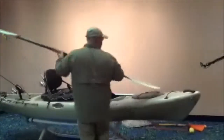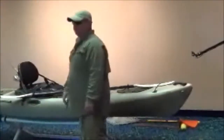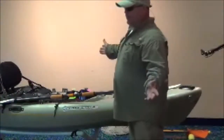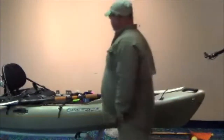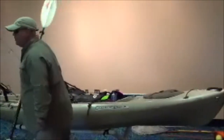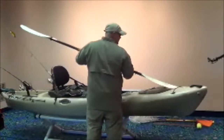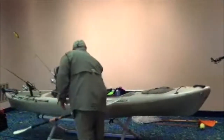Take your paddle, lay in your paddle, slide it under that holder, and it sits right there all day long. Now it's there, it's in a good spot. If you're drift fishing down the bank, you grab that puppy out and just give it that good old corrective stroke, and you're good to go. So that's a great position to have that.